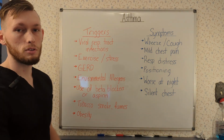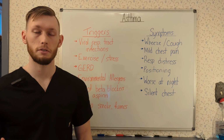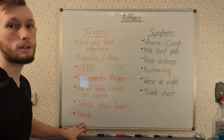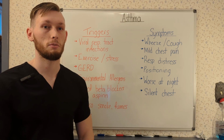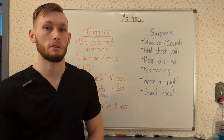Tobacco smoke and fumes, seems pretty self-explanatory. Okay, anytime you're breathing that in, it's going to go into the lungs, could cause that hypersensitivity reaction. And then last one on my list here is actually obesity. Obesity makes pretty much everything worse as far as illnesses go. So anytime we have patients who struggle with obesity, that's a comorbidity on top of these other diseases.